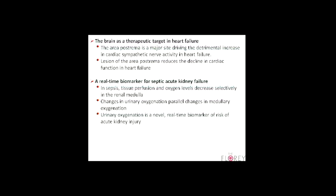We've developed a new real-time biomarker for septic acute kidney failure. And in sepsis, I've shown that tissue perfusion and oxygen levels decrease selectively in this inner part of the kidney called the renal medulla. Changes in urinary oxygenation parallel the changes in this medullary site. And urinary oxygenation, we believe, is a novel real-time biomarker of risk of acute kidney injury.